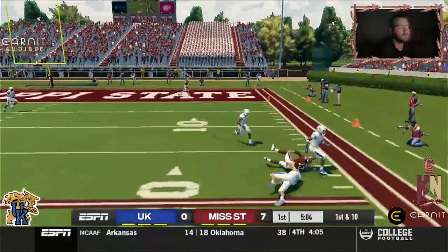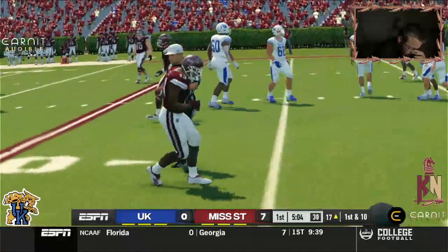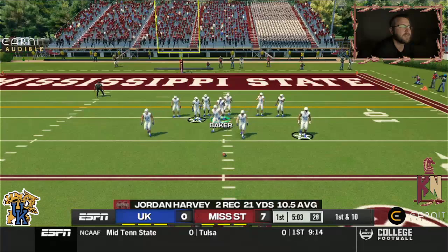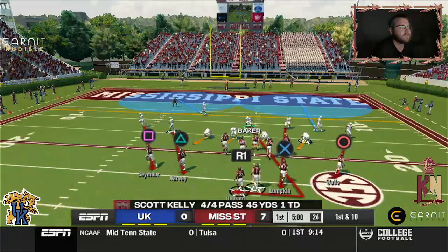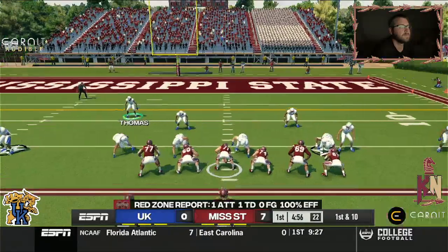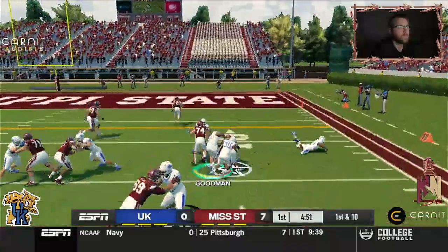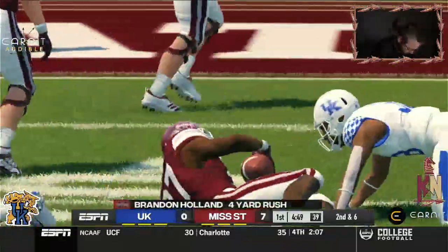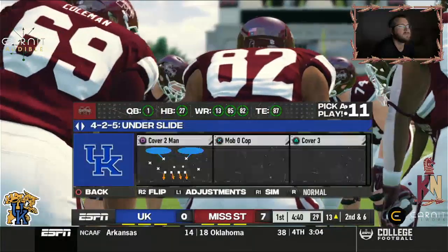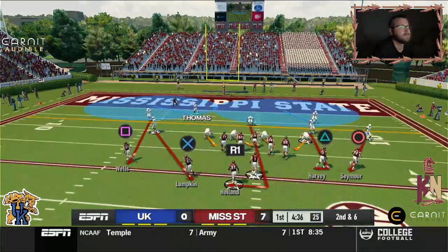Slings it. And he's tackled at about the 17-yard line. To the tailback, and he carries the ball for a nice gain. Allen gets about 4 yards on the play. That makes it second and six. From the 13-yard line, second down.